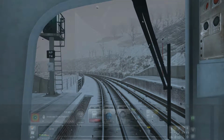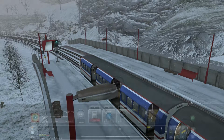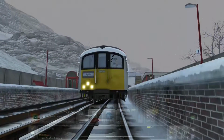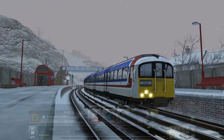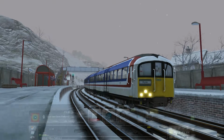So here we are, Breakwater Docks. Now we'll put our, well, load and unload, and we'll put our lights on. Now these lights at the front actually work. Now that's interesting, because last time I played this game it had a different destination on the front. So that's cool.